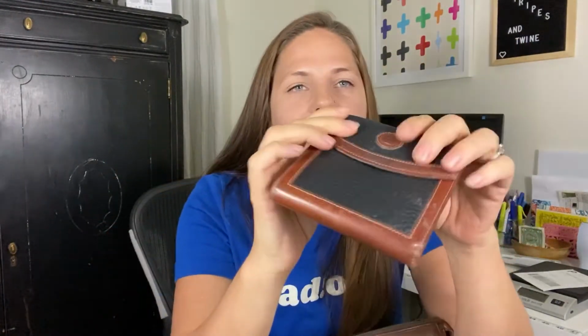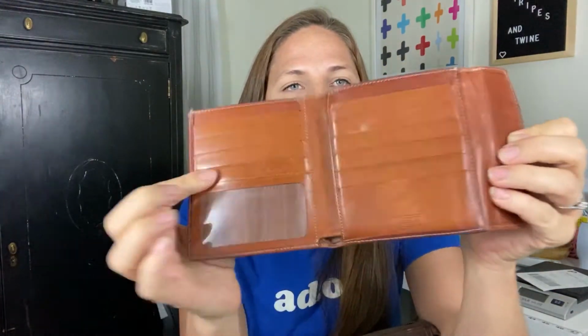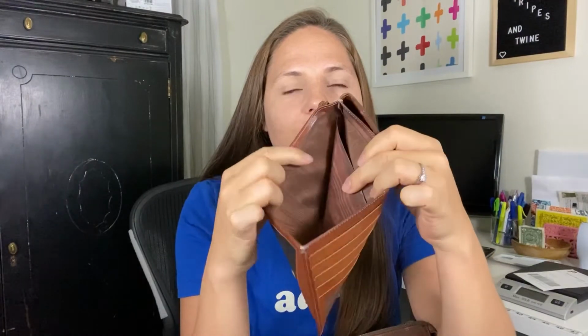The wallet's not in as good condition. It's got some little flaws here and there, but this is a really old, vintage style. And I've sold this exact wallet for I think $35. So to find that in there extra is really nice. And he did know it was in there too, the cashier at the thrift store. So the manager walks over, he asks how much it is, and she says, I'll do it for $8.